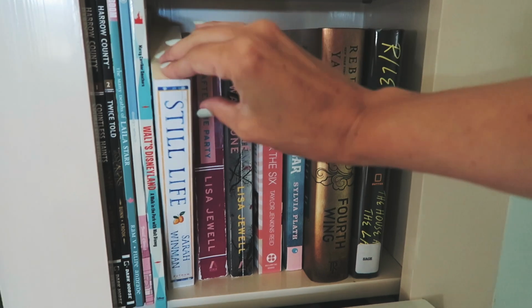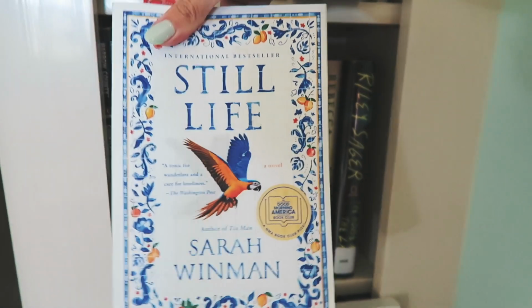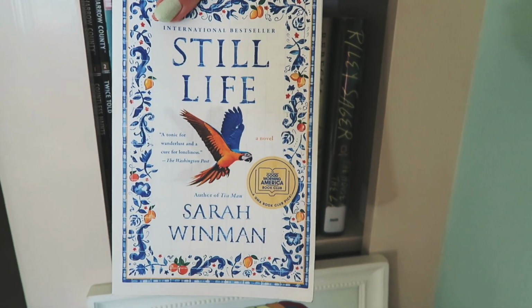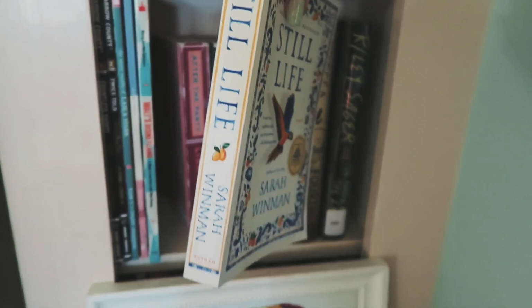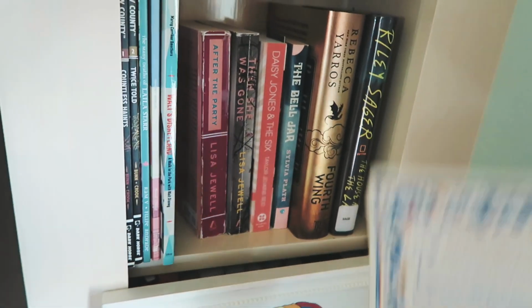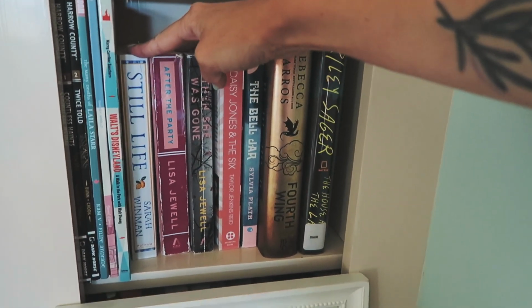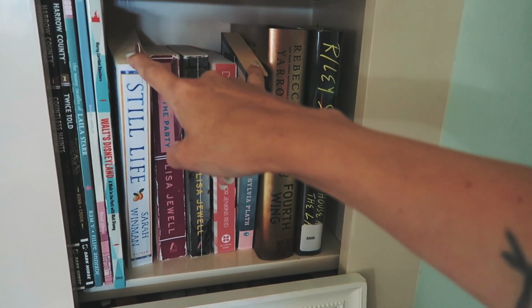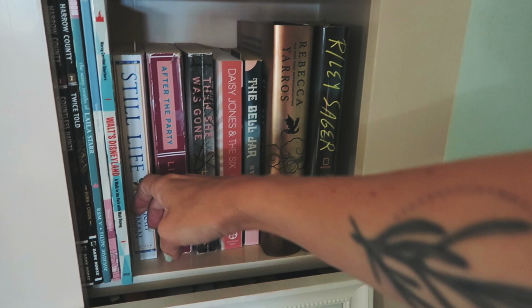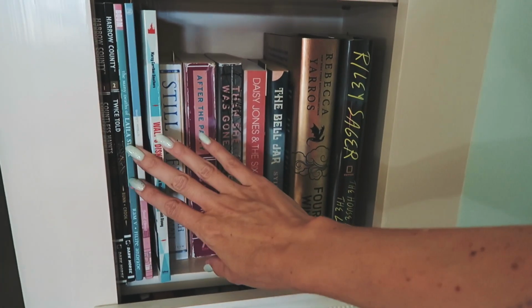Still Life is in my pile. I got this out of a little library in town. I was intrigued because I think there's an art historian in it, or it's got some art history woven into the story. So, as an art historian, an art history major, I was very intrigued by this. Will this stay in this pile? I don't know. Still Life and The Bell Jar might get rotated out with other things that are sitting on my wish list on Amazon and Audible and all sorts of things.